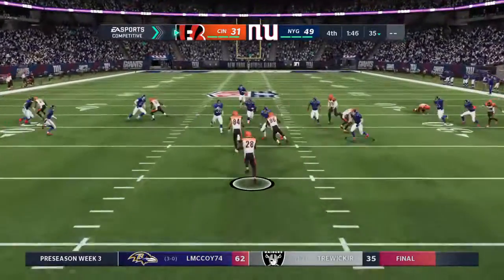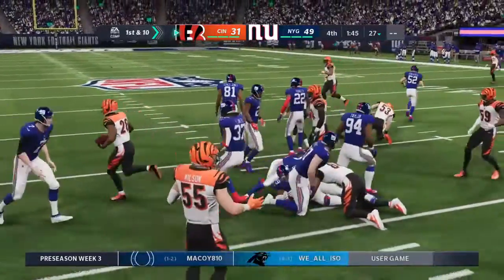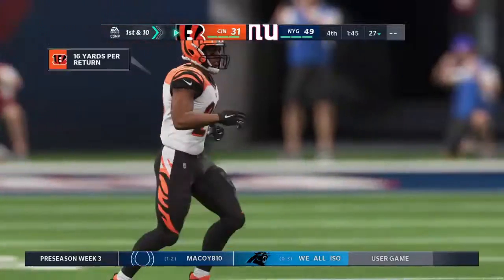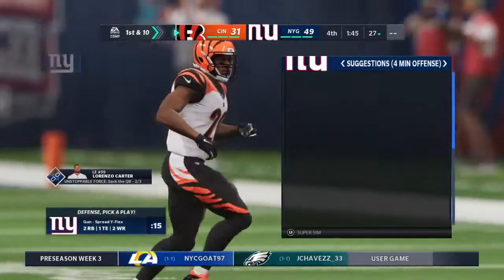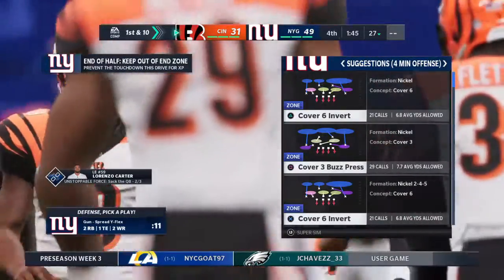Taken in at the 3. And out a little across the 25 to the 27. Bengals take over 1st and 10 at their own 27-yard line. Cincinnati set to take over once again.